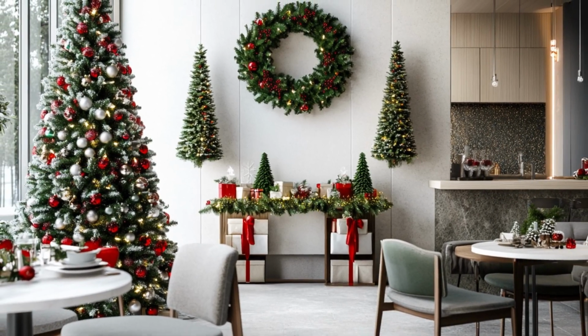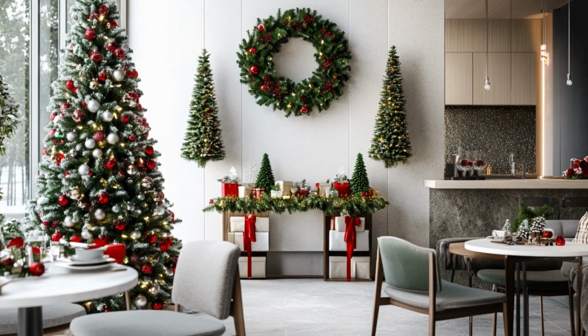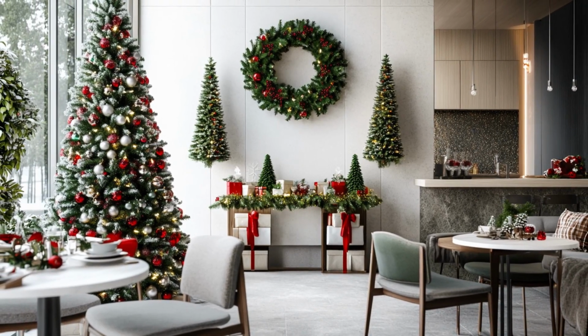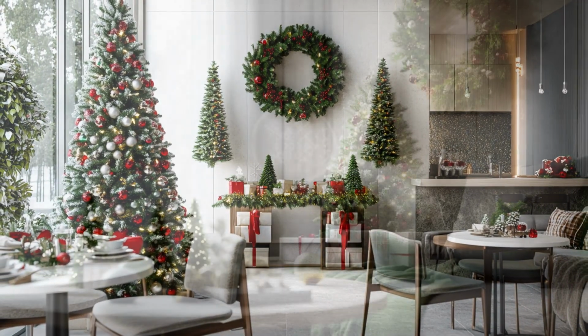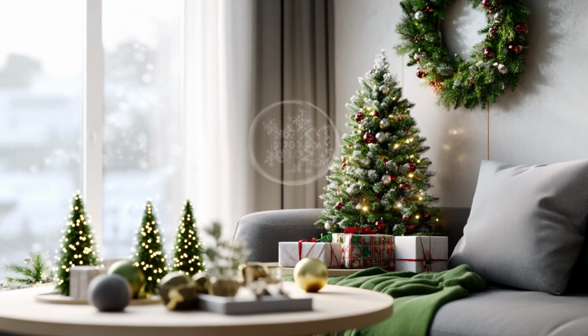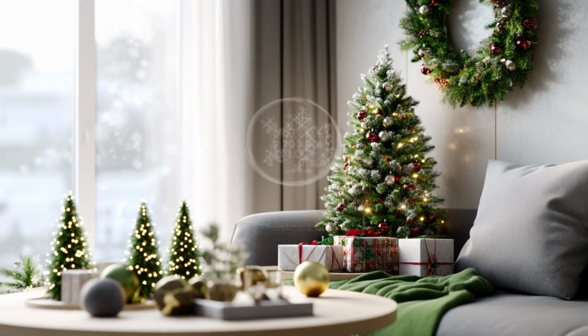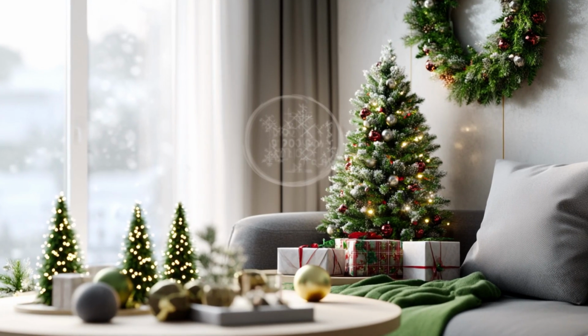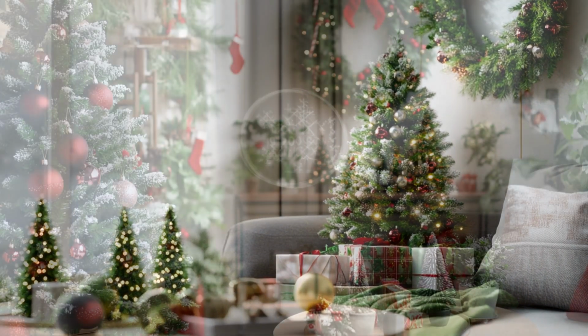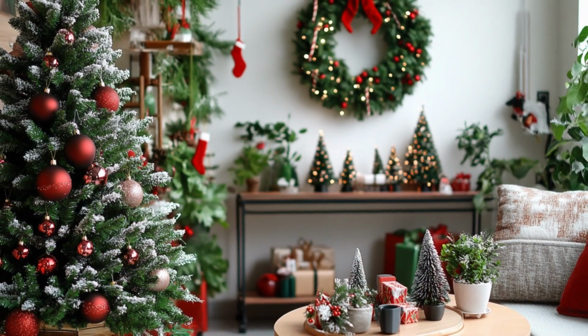golden glow. Add evergreen centerpieces interspersed with berries and pinecones for a natural, rustic touch. Rich red napkins folded elegantly and tied with gold ribbon are the perfect finishing detail. Serve classic Victorian dishes such as roast goose, plum pudding, and fruitcake for an authentic dining experience that celebrates tradition and festivity.